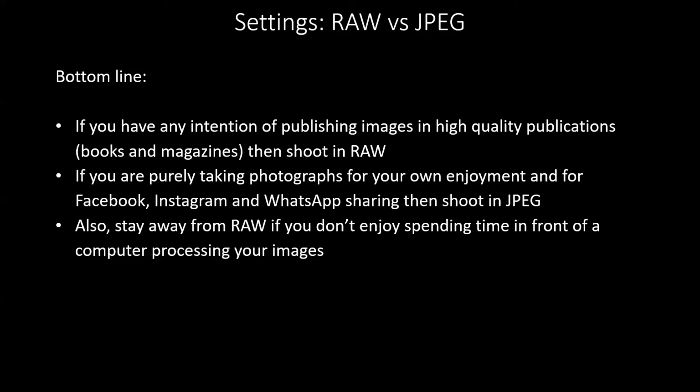So if you're taking photographs in RAW with a 32 gig card, you'll probably get about 1,500 photographs or exposures. But if you're taking it with JPEG, you'll probably get 7,000 or 8,000 exposures. So if you're not into using a lot of storage space, then JPEG is your answer.